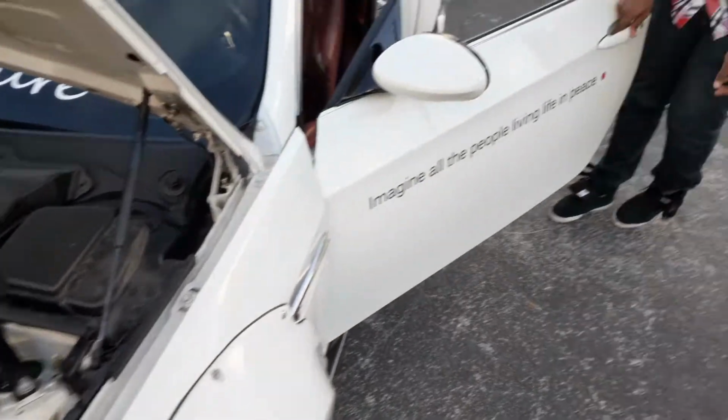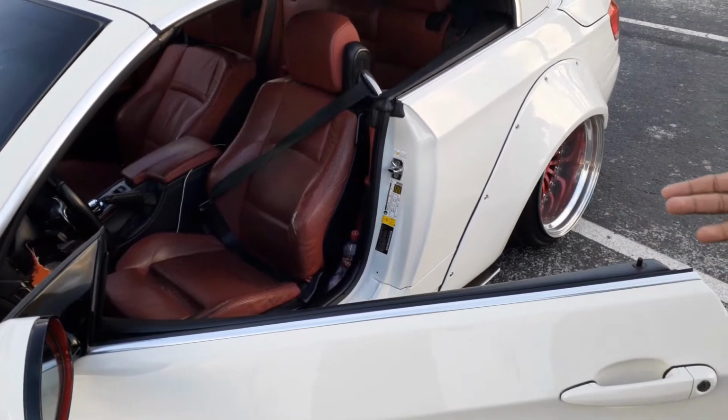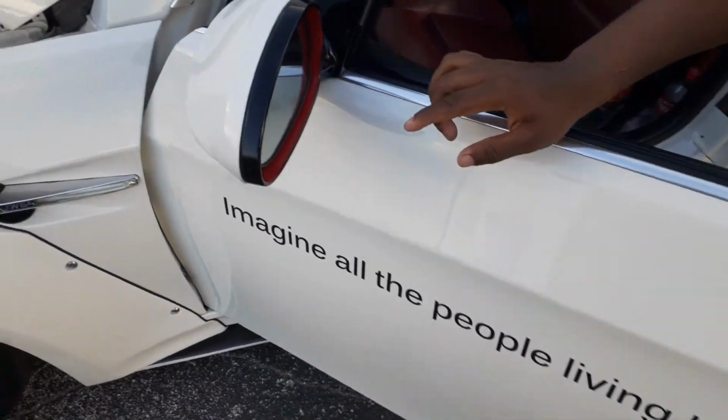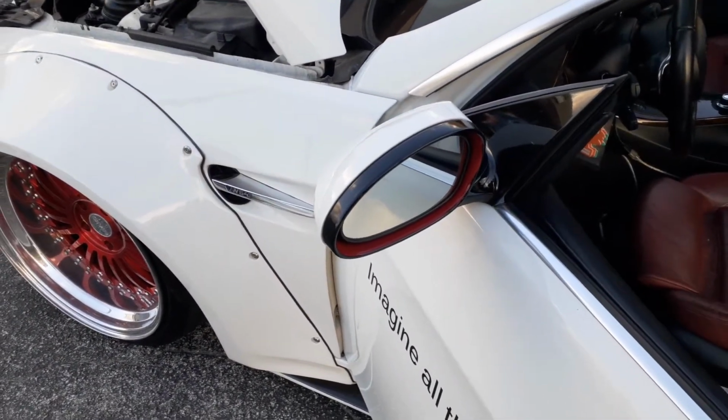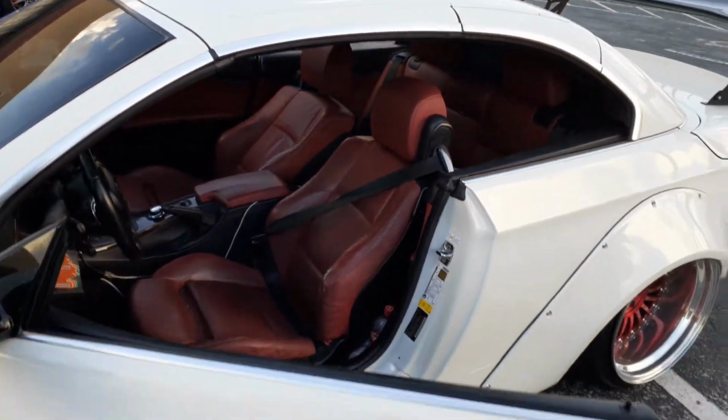Red seats. Red seats. It has to be on a BMW. I told you guys this before. Red in the mirror caps as well. Show them the mirror cap now. This car is just overall sick. It's a sick looking car, and you know what? I love it a lot. Let's hear it.